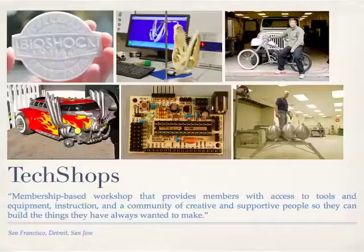And like a gym, you know how you pay a trainer to learn how to use the equipment. You can pay a little extra and take workshops where people teach you how to use the equipment or learn how to build certain kinds of projects that you might be interested in doing, like mold making, for instance. A little higher level than hackerspaces are these new things called tech shops where they have really high-end equipment, and it's a membership-based kind of a place, and you can make really high-end cool things.